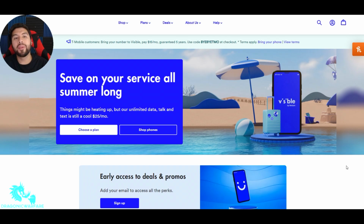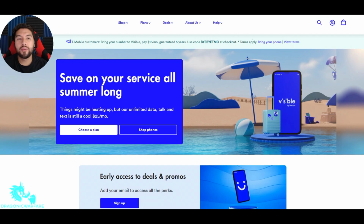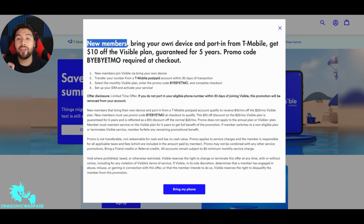It says terms apply, so let's do view terms. It says new members bring your own device and port in from T-Mobile. So there is, like I said, some caveat to this stuff. You have to be a new member. Whoops. You have to bring your own device. Let me see if I can use a little pen here. Yep. Okay, cool. But how do I erase this thing?